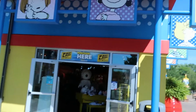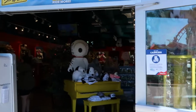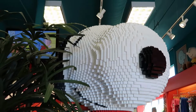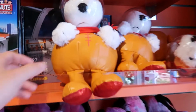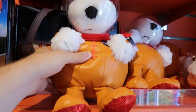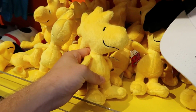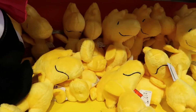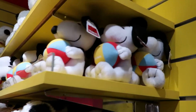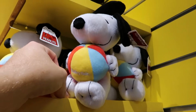Let's check out this Snoopy boutique over here and see what they got. We got a giant Snoopy made out of Legos over here. That's interesting and fun. Check out this Snoopy astronaut costume they got. Oh, that's kind of cool. And they have a whole bunch of Woodstock plushies over here. I think this is the first time I've ever seen a Woodstock plushie at a Cedar Fair park. Just to point out this Snoopy with the beach ball that they got. And this is Valleyfair on the beach ball.